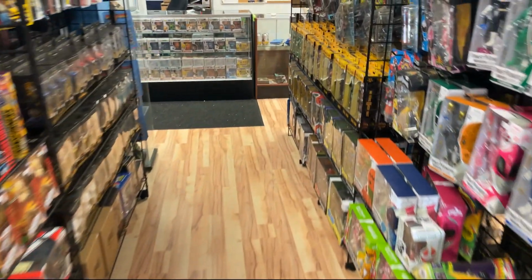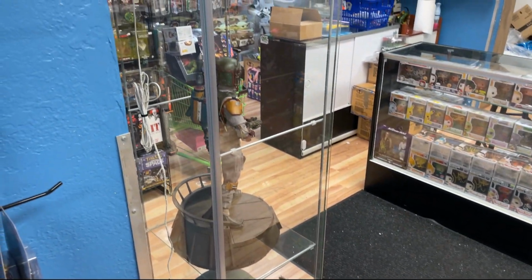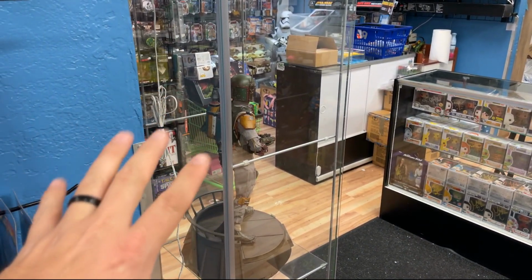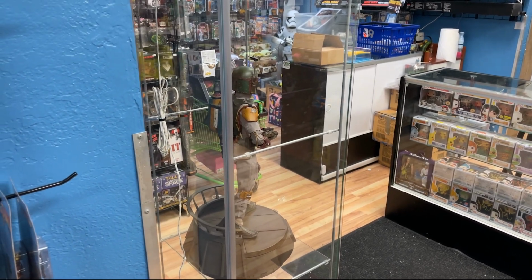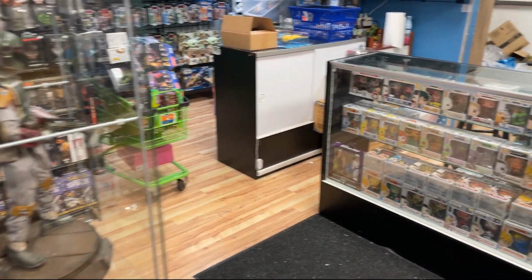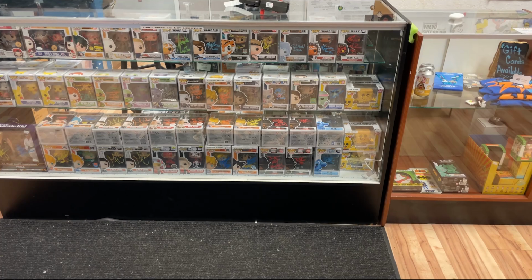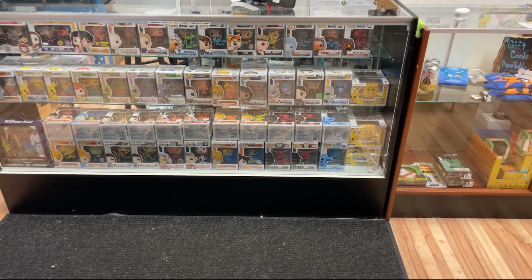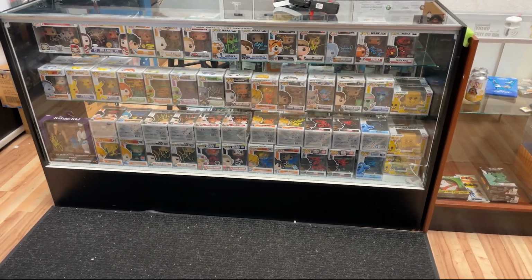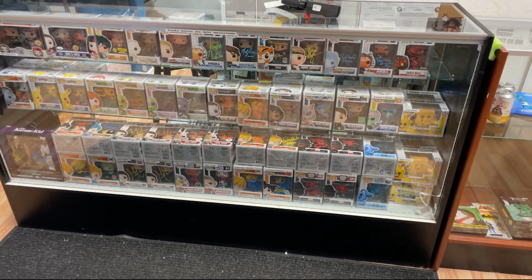So one of the things we did this week at the store with the holidays coming up, for anybody that's familiar with the store knows that we had a showcase right here, which was all our signed Funko Pops. I personally didn't like it just because of the way it was set up. It just made it very complicated to see. So we actually set up the front case is back with Funko Pops, but it's all signed Funko Pops. So as you guys can see, we have a lot of autograph pops in the front case. This is something that we've been working on for quite a while.